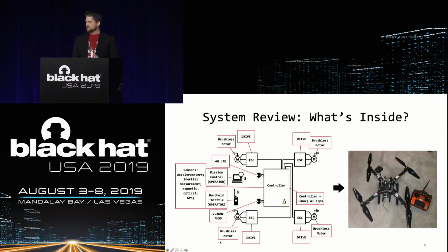So let's look inside the system. What do we see? What immediately comes to our eye is there are two communication channels. One is 4G LTE over the internet, and the second one is a 2.4 gigahertz channel for line of sight control. There are a couple of different possible operator interfaces, depending on which interface they're communicating with.